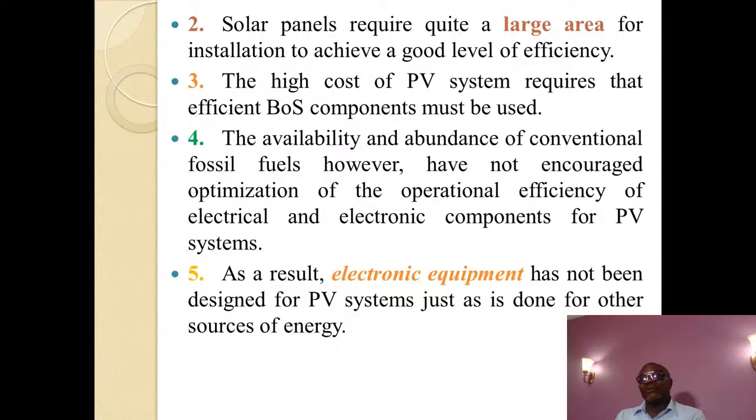Yes, you see, the rooftop provides this large area, but then it requires some expertise for people to climb the rooftop and do that. That is why we are looking at the balance of system, that there must be some local expertise for this PV technology to be acquired.